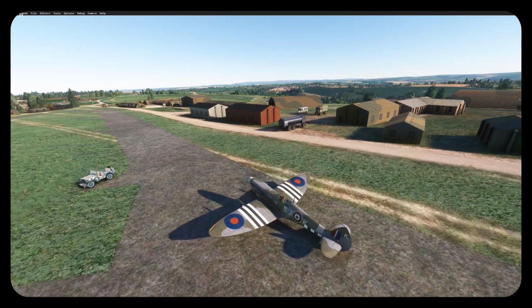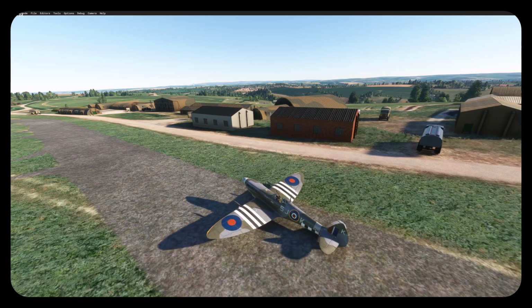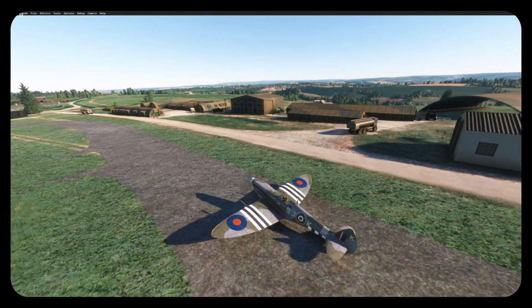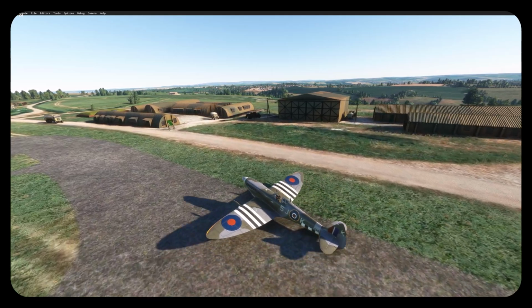Bolt Head provided a useful starting point for raids into France and for protecting the English Channel approaches. But it was exposed and vulnerable, and official documents record at least three Luftwaffe attacks on this airfield.